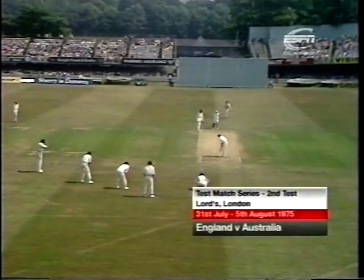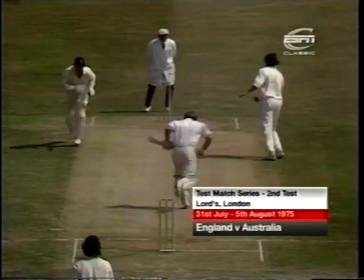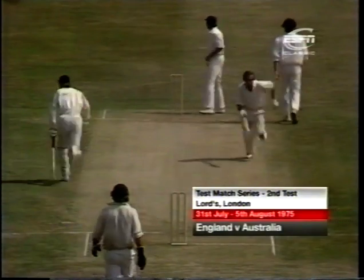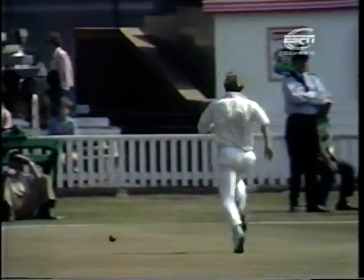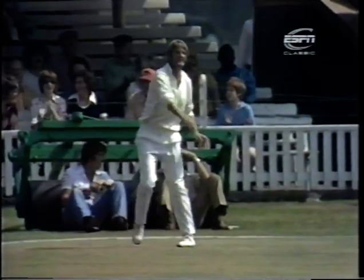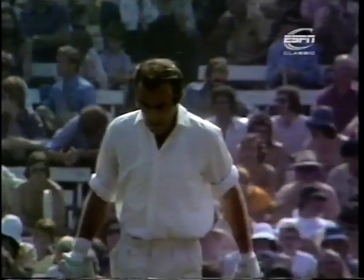We join play with the first ball of the day, and it's Dennis Lillee bowling to John Edrich. And confidently struck by Edrich. A little bit of a loosener there from Lillee, half volley, but very nicely put away. And if that's the pattern of the morning's play, it'll be a good day for England. So Edrich quickly into his stride there with three runs.